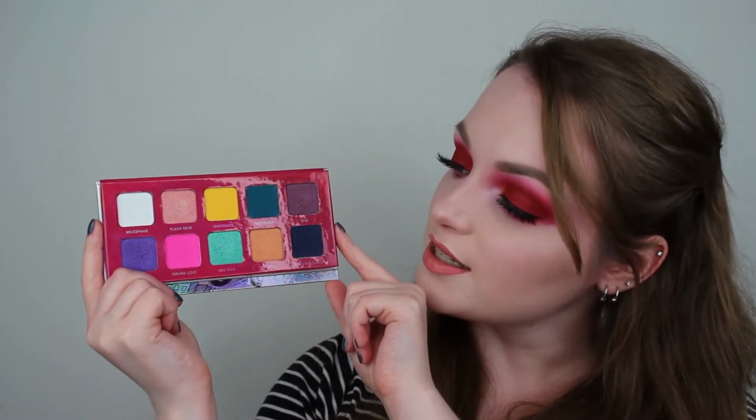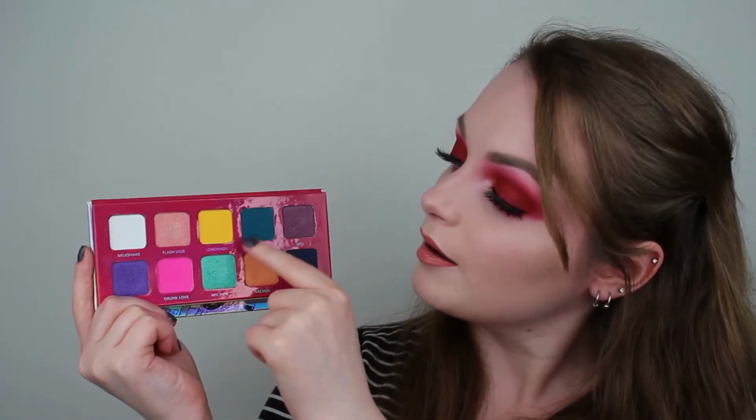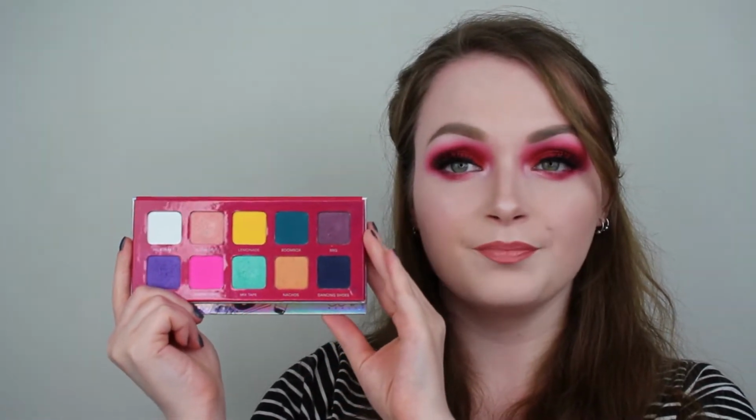Some of the strong shades in this palette are Popsicle, which is this gorgeous purple shade right here. I really like Mixtape, Boombox, Dancing Shoes, and Barbecue right up in here. I think they're very pretty and honestly they're very unique as well. This was actually my first time trying out Suva Beauty eyeshadows, and I know that they have a lot of other eyeshadows available that are very bright in color, but this is just what I have for right now and I'm very impressed with the formula.